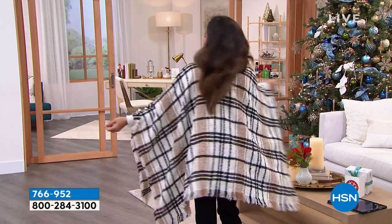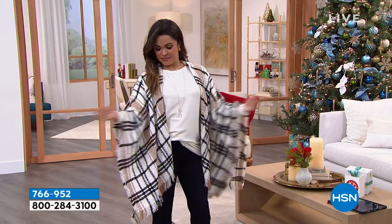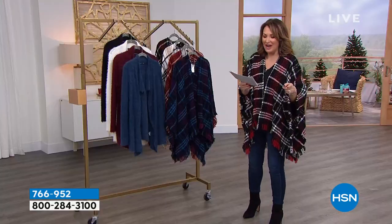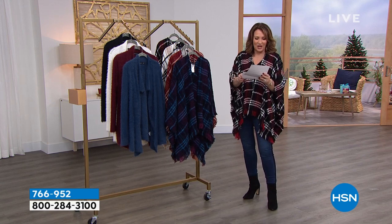Sassy Mom says, I started with one, then two, then three. She goes, I'm back for four. She said, these are really beautiful materials. Absolutely gorgeous. Thank you, Sassy Mom. And then Kit Kat says, very flattering and comfortable. The material is soft and warm, but also light. I just ordered a second one.